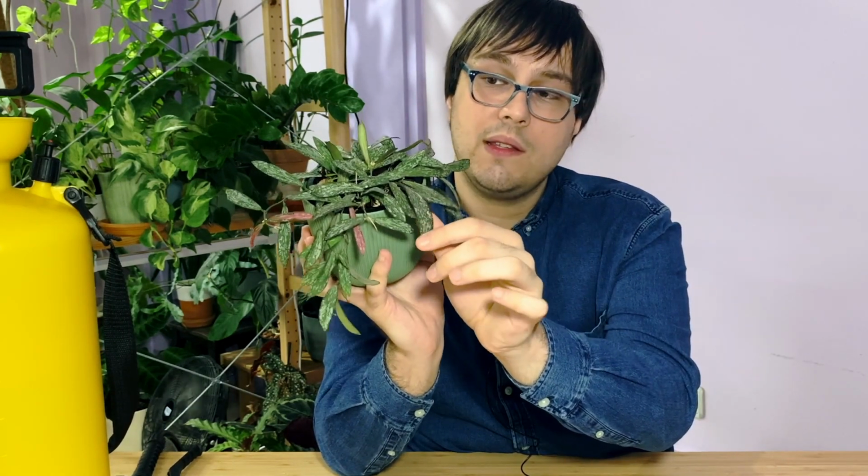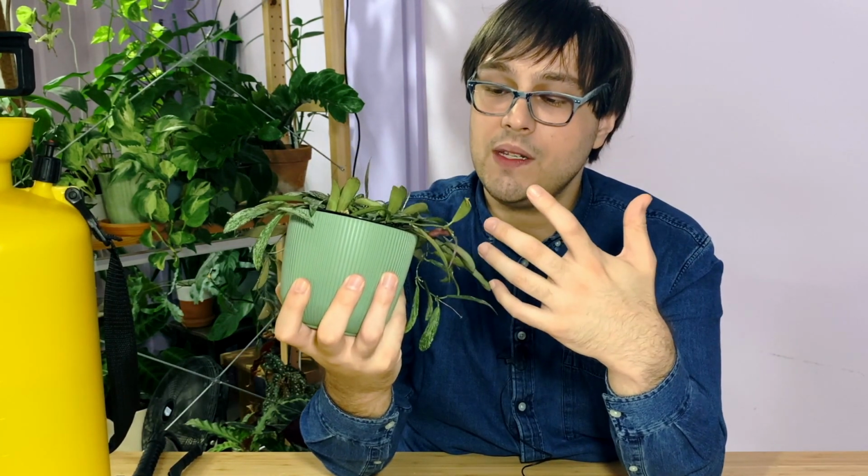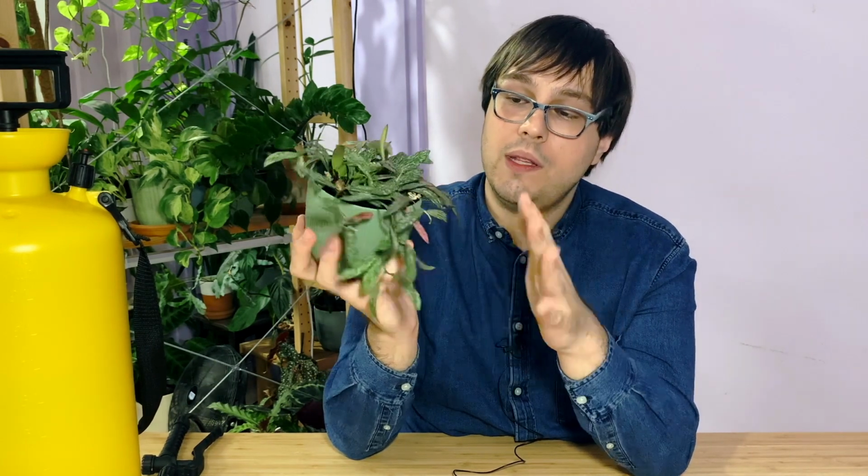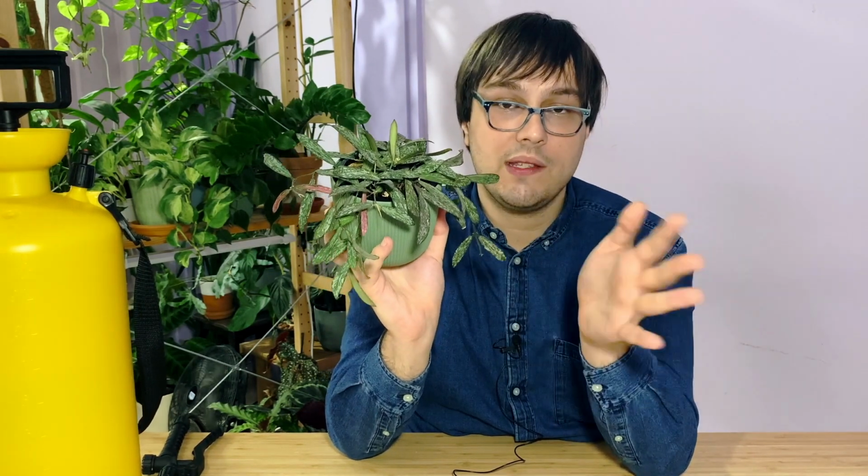The leaves are not turning that red. They are slightly more reddish, but you cannot see that on camera. You can see that in person. They're slightly more reddish than when I received it, but overall they are still not sun stressed for now.